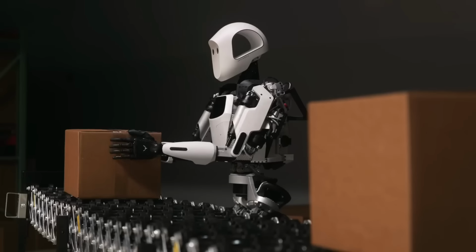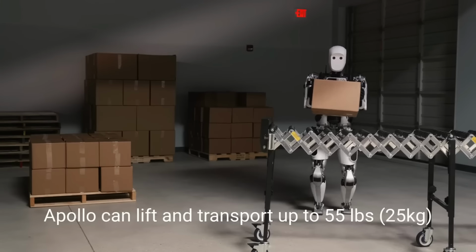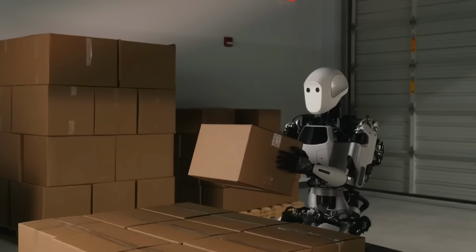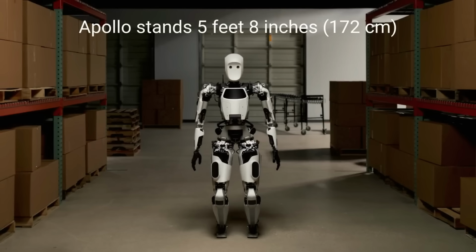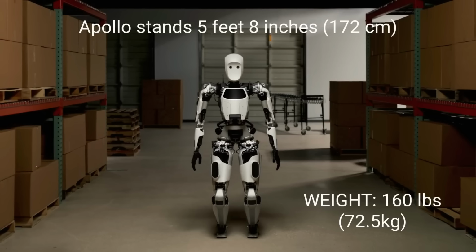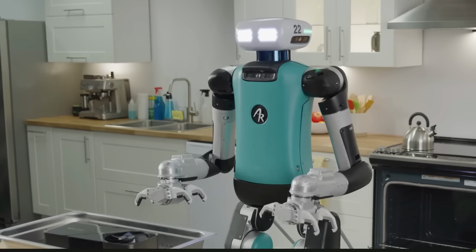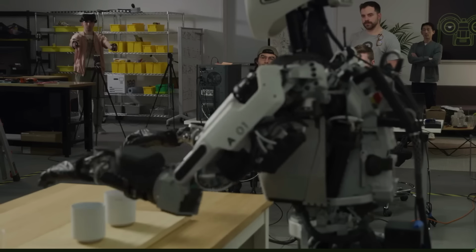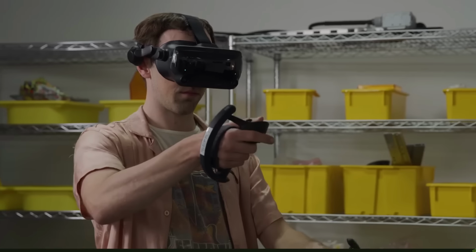Now, the Apollo is designed for logistics, manufacturing, and retail tasks like moving boxes and machine tending to address labor shortages in these industries. Apptronik has also worked closely with NASA, adapting technologies from NASA's Valkyrie robot, with plans for Apollo to be potentially used for space exploration. As with Agility's Digit robot, you can see that Apptronik's Apollo also uses NVIDIA's Isaac Sim and Groot system to train and learn new tasks.